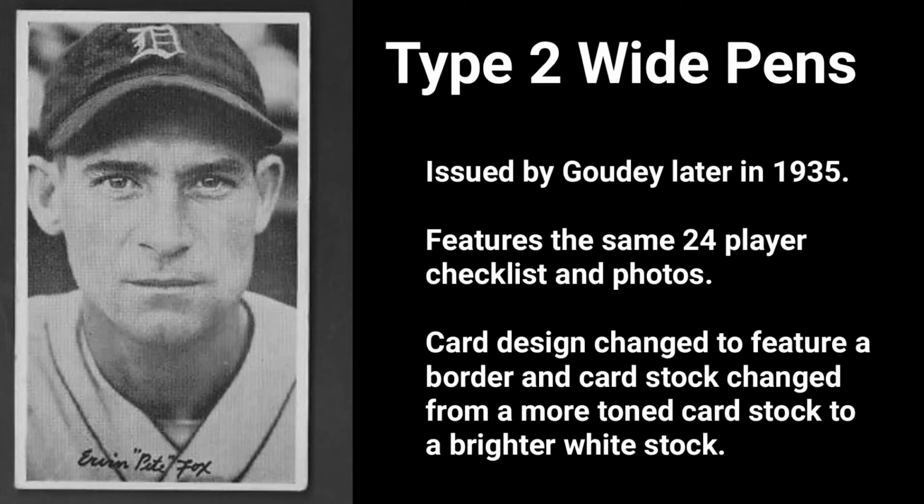And then after that, they issued the same checklist of cards with the bordered design that would become the standard for all the other wide pen type issues. Most of the catalog designations consider these type 3 and type 2 being 2 individual distinct sets. However, I'm questioning whether that's really the case, that Goudey released 2 exact sets with different designs. What I really believe probably happened is that Goudey designed the set, released it, and then midway through decided they wanted to do a bit of a design revamp and redesigned the card by adding the border to the design and slightly adjusting the cropping of the photos, and just continued to distribute the set with that revamped design.